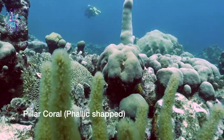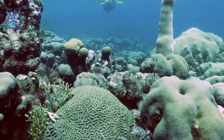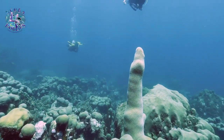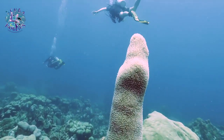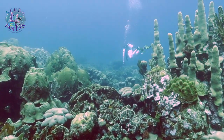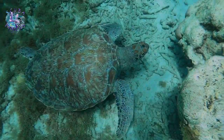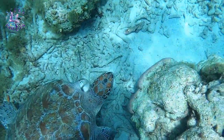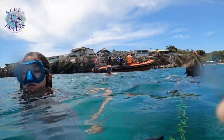The coral here is incredible. There's a lot of pillar coral all towering above each other. Lots of different soft formations, hard coral beds. You really don't know where to look. The intensity of all the life is incredible. It's like you're on a different planet. There's a big one.